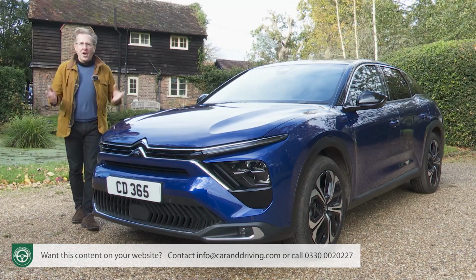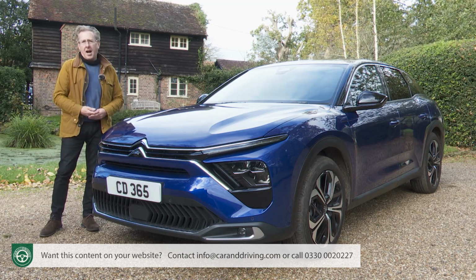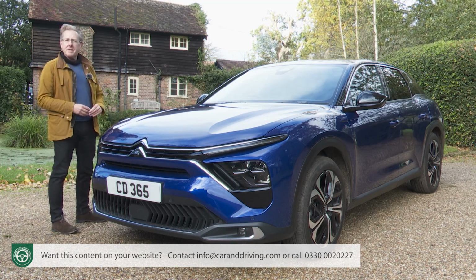What if you can't decide between hatch, saloon, estate or SUV for your next family car? Well, Citroen doesn't think you should have to, and for proof offers you this, the C5X.